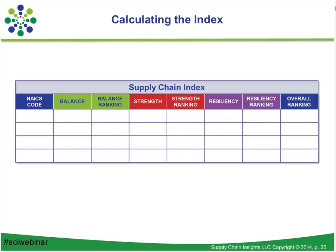Then we grouped companies by NAICS codes, which is a way of looking at peer groups. And we wanted to find peer groups that had at least 6 comparable peers. We threw out major conglomerates like GE because it's just not easy to compare a conglomerate. And then we calculated the balance factor, the strength factor, the resiliency factor. We populated the charts by industry.